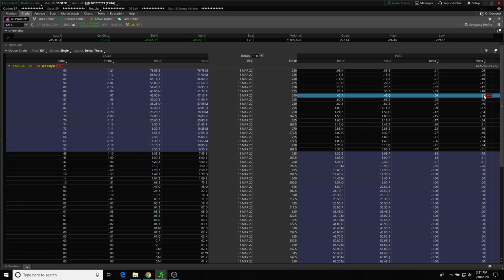Theta is the time decay or value decay in the option. So this option is expected to decrease in value at 24 cents a day. So it's negative theta, right? So this option should once again decrease in value at 24 cents a day. So ultimately, like I said, I'm looking to take the position off at around 4 cents or let it expire worthless.